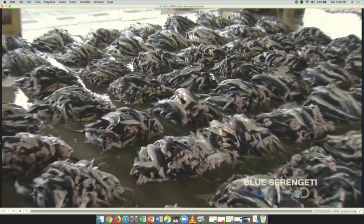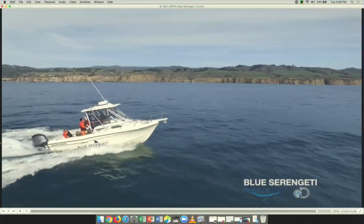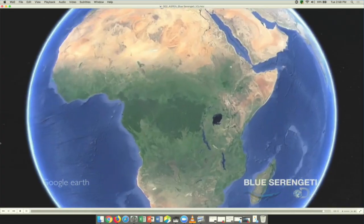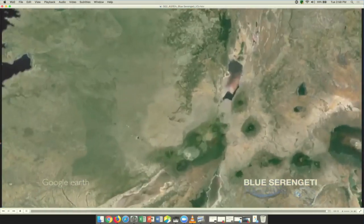Barbara and a community of researchers are on a mission to gain World Heritage designation for this ocean realm and protect it the same way we protect the Serengeti Plains of Africa.